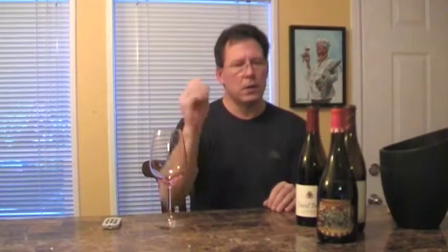Good intensity. Actually, it is a tiny bit hollow on the mid palate, but then it makes up for it on the finish where all that spice and tobacco and currants and plums and all those things kind of come together on the finish. And just a little tiny hit of chocolate on the back end. I understand why that one sells a lot. Good wine. I'm going to give this one a solid B+.